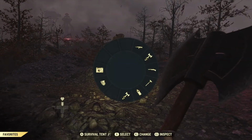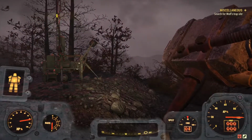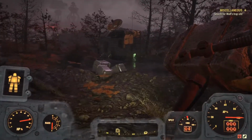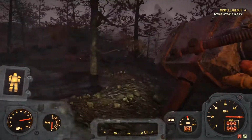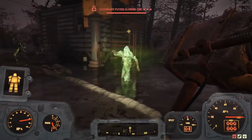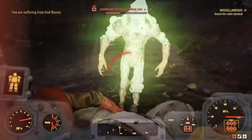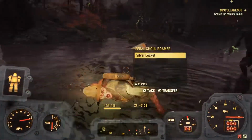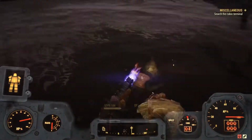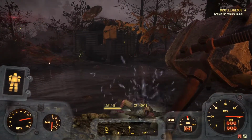You know what? We're gonna see if we can put on something a little bit harder hitting. Our All Rise, level 50. We're gonna come in here and blow up these glowy ghouls and feral ghouls and all that stuff. Oh, it's a legendary. Get him. Oh man, got him. There's so many feral ghouls, but we're gonna take them down. They're nothing compared to our All Rise, man.